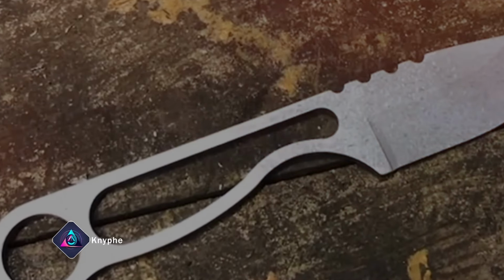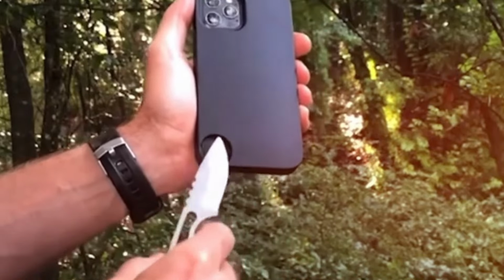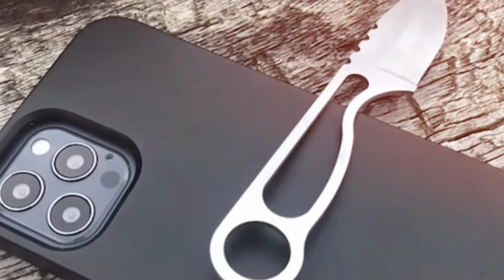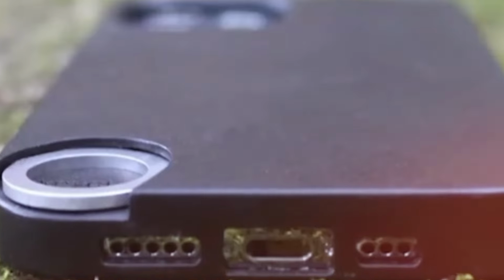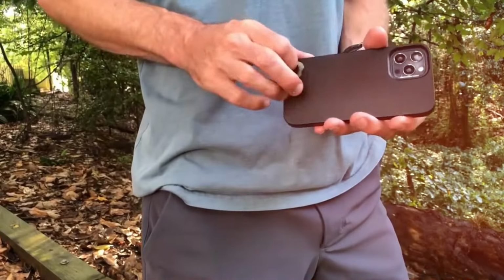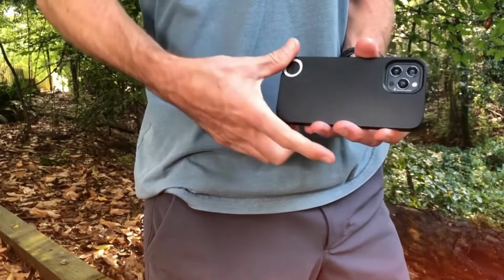Knyphe. Introducing Knyphe, a sleek phone case featuring a concealed 54mm stainless steel blade. This ideal self-defense gadget fits iPhone 12 and 12 Pro models, priced at $89. Crafted from 440C stainless steel, it's compact and easy to carry, ensuring you have extra protection with your smartphone. Simple, sturdy, and practical. Knyphe is designed without moving parts for increased durability.